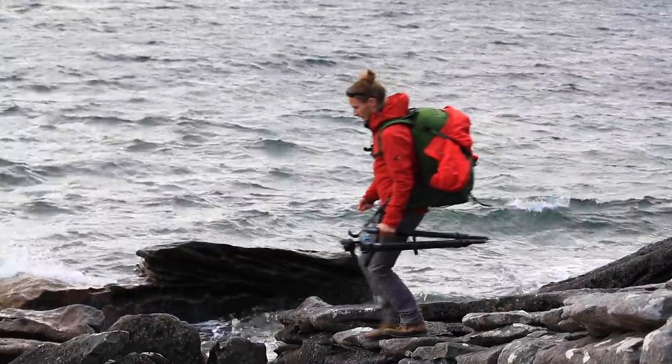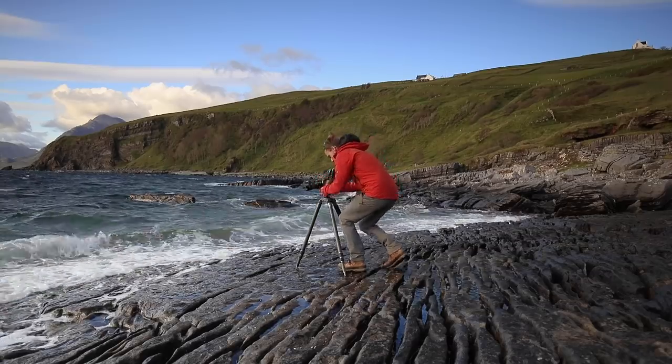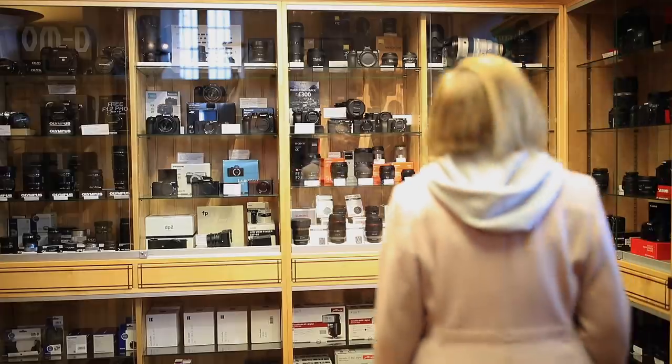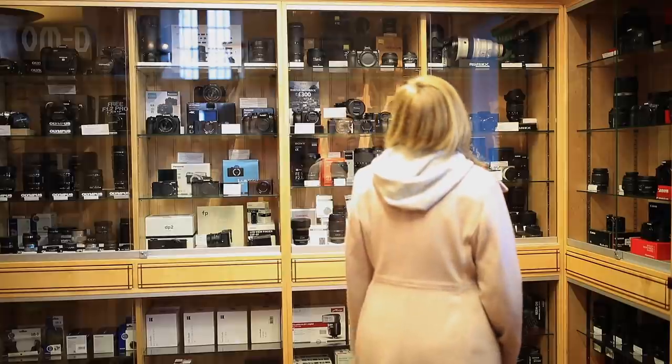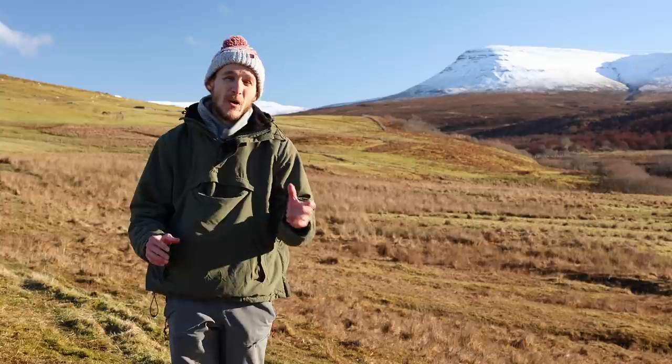Let's face it, photography can be an expensive hobby, especially if you want the latest gear and all the accessories, but it doesn't have to cost a fortune to get decent kit. If you're on a budget but don't want to sacrifice the quality of your photos, then knowing where to save money can be crucial.